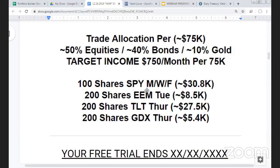So this makes the program very easy to follow and for us all to get the same results. You can talk to our members, whether we're winning or losing, we're all getting the same results because we trade the most highly liquid products at the same time each day following the trading plan. So to summarize, per $75,000 invested, you would have 100 shares of the SPY, 200 shares of emerging markets, 200 shares of TLT, and 200 shares of GDX. And this effectively gives you a 50% position in equities and then a 50% position in bonds and gold.